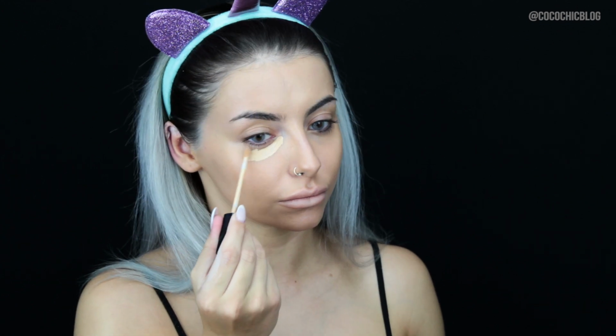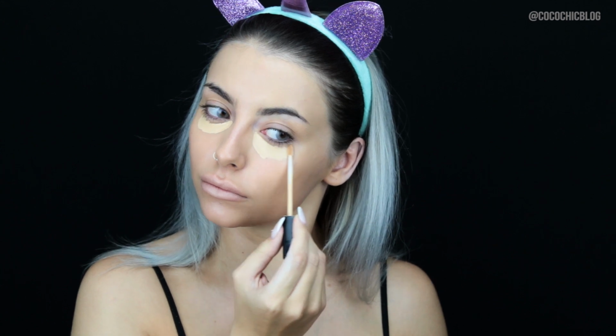But to start off with, I'm going to apply foundation apparently to my top. That was annoying, but I'm just going to apply foundation all over my face like I would normally. Same goes for concealer. I'm going to make sure I have quite a flawless base for this. And again, just set everything in place.